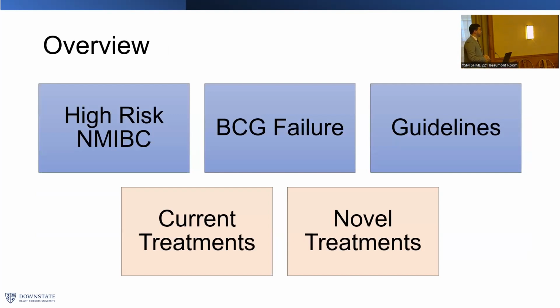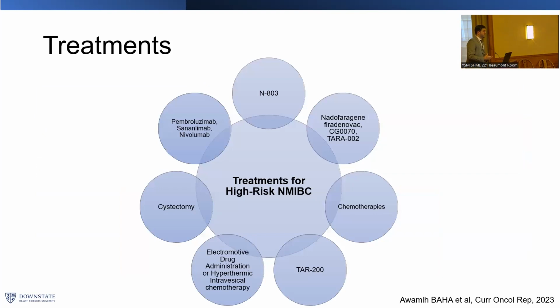Next, I'm going to review the treatments that are available. Due to some very exciting recent advances, we have a lot of options available, including chemotherapies, immunotherapies, viral and bacterial-based therapies, and enhanced ways of administering the drugs. But before we even get into any of these, let's take a look at the gold standard, which is a cystectomy.